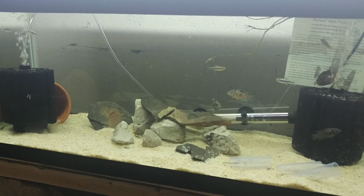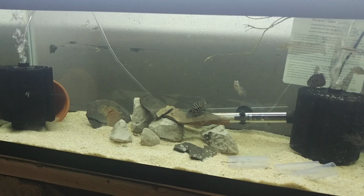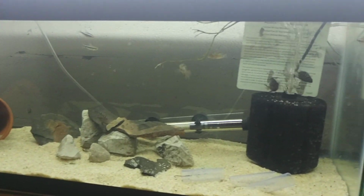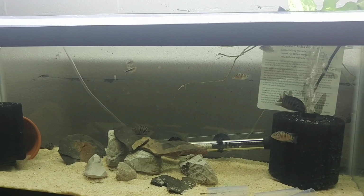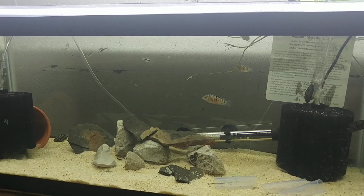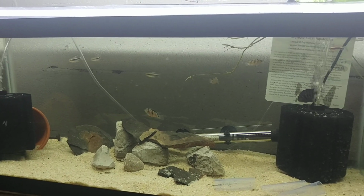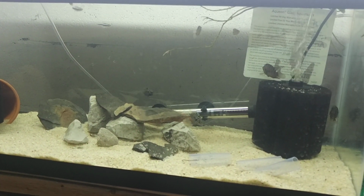And yeah, you have to check back in a couple weeks and see how things are going down here. Maybe I'll have some shell dwellers, maybe I'll have some oddball stuff, maybe I'll have some live bearers. I'm wanting to get some live bearers, but for some reason I keep coming home with cichlids. I don't know.